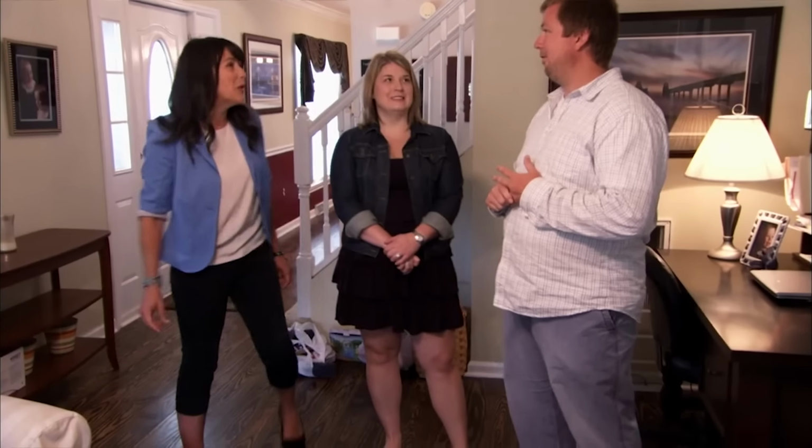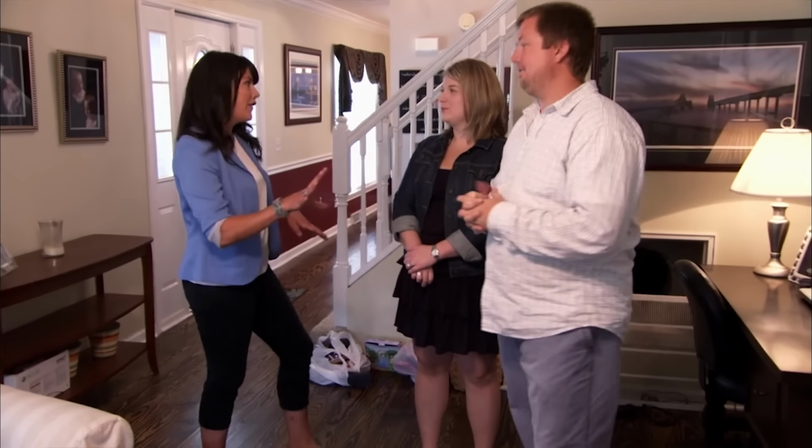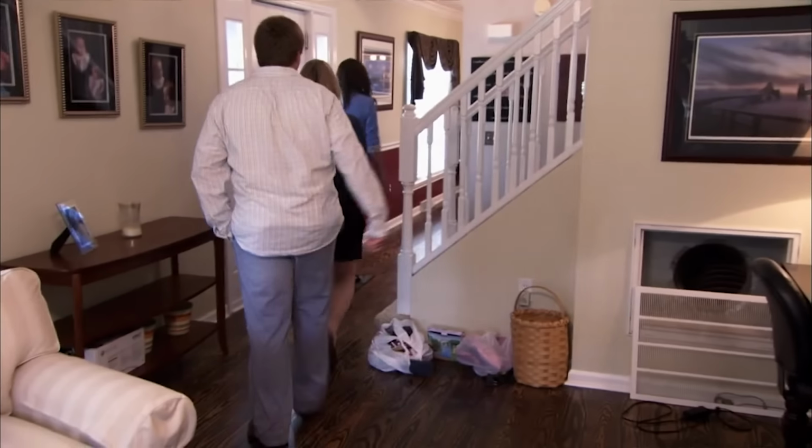His dad finishes all his projects. Oh. That's a problem, I think, for buyers, because if they see unfinished DIY, they're like, if they didn't finish that, what else haven't they finished? Aside from the fireplace, the living room shows well, so it's on to the dining room.